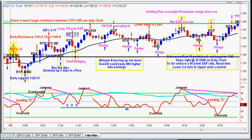So what this is telling us is that the risk is not to the downside. The risk is to the upside. In other words, money is going to be made on the upside. The surprises are going to be upside. Everyone's looking for a down number, so if the number is bad, no one really cares. But if the number is good, they're going to start caring. So the whisper number is moving up, not down. A good number could keep the market higher into earnings.